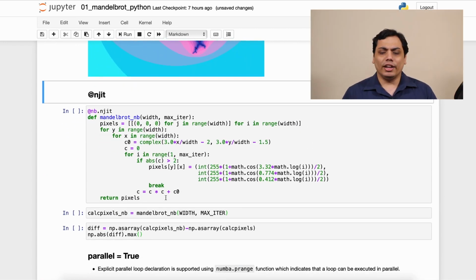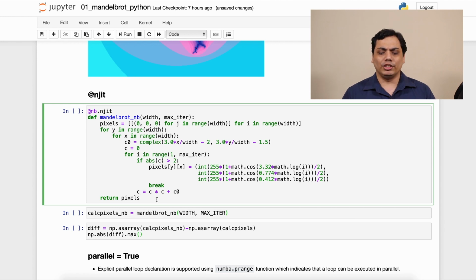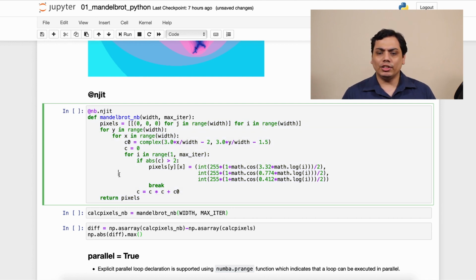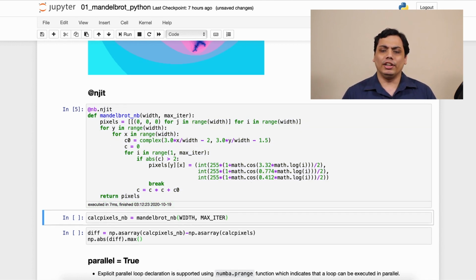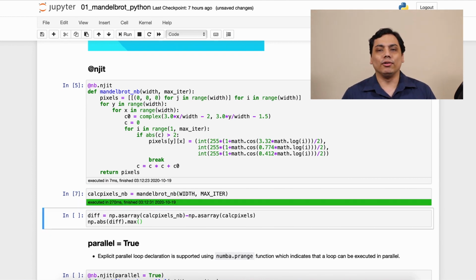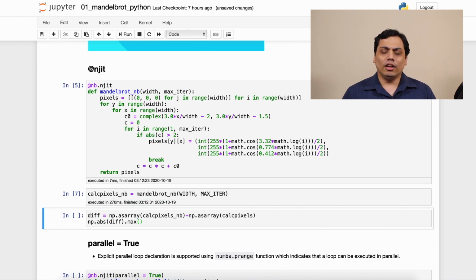Now let us see if we can speed up the entire computation using Numba. All we need to do is create a copy of the above function and add the Numba JIT decorator. Let us execute the function. Wow, it took less than a second. Now let us execute it again. The performance improved even further.